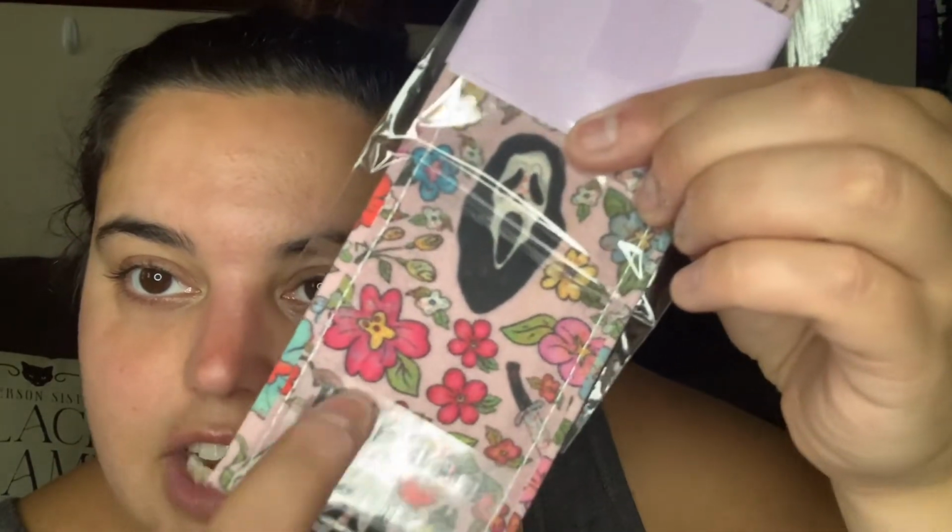Oh, I thought it was stamped. That's actually a little sticker. In a way, that's kind of nicer, because if you don't want it, you can peel it off. But if you want to know who the bookmark company is from, it's here. And you can see it has the little phone, the knife with the blood, super cute. She is going to love this.